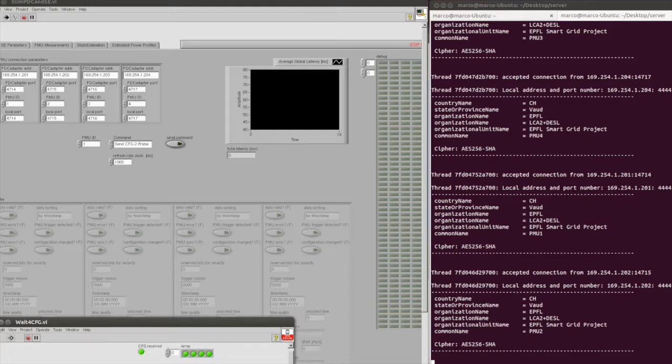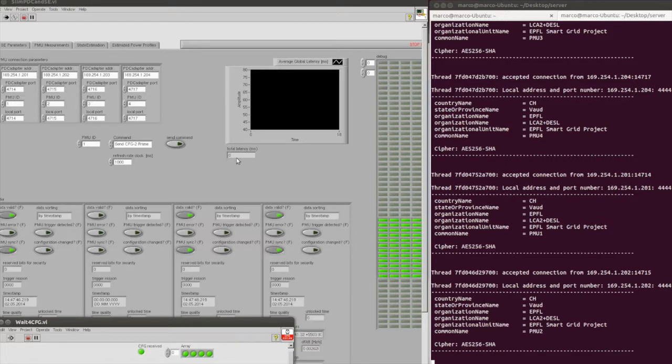And in this interface, we also have the application, the total latency required. Here we receive all the traffic coming from the 4 of them. And here we display the total latency used to compute the message, starting from the streaming from the PMUs up to the output of the state estimator. It takes up to about 59 to 60 milliseconds. So this is when everything is all right and all PMUs that are trusted are streaming to the PDC.